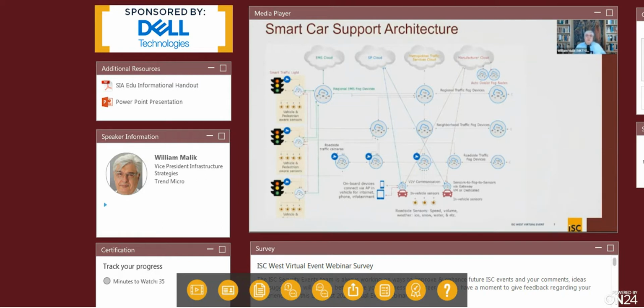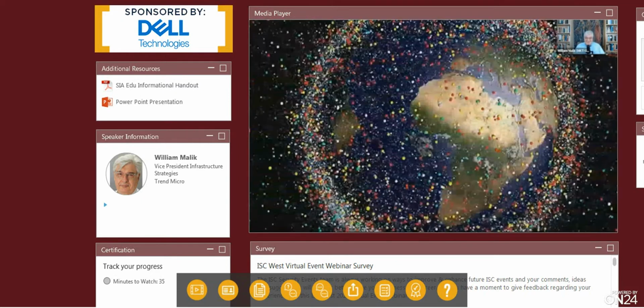Moving from the earth to the sky, this picture is an artist's representation of satellites about 2 years ago. Each of those dots represents an object of at least 10 centimeters in size, traveling at, if they're in a stable orbit, 18,000 miles an hour or faster. And they live in zones.